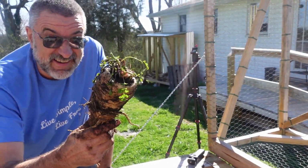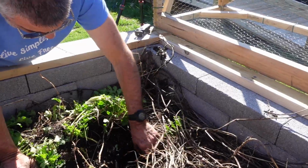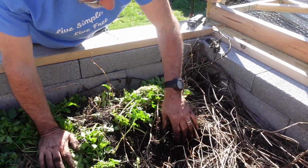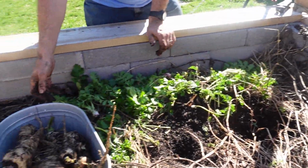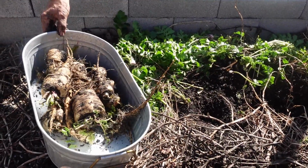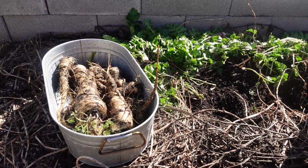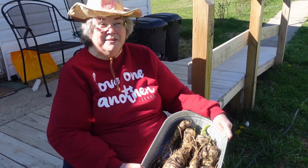You see that? See a teeny tiny little one. And a teeny tiny little one. Okay. I think we're good. Oh, wow. There you go. Thank you, hon. My goodness. Look at that. Thank you, hon, for helping me with this.